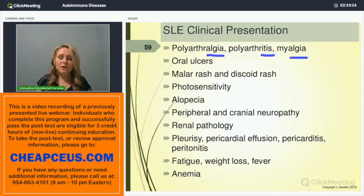The difference between lupus and rheumatoid arthritis in terms of the arthritic component that's presenting is that in lupus, we say that the arthritis is transient and migratory. It's not always the same joints. It's not always symmetrical for those individuals, where in rheumatoid arthritis, it is. It's a more predictable pattern for the individual.